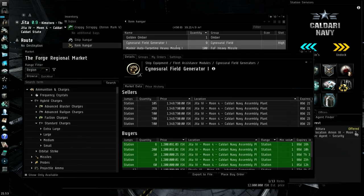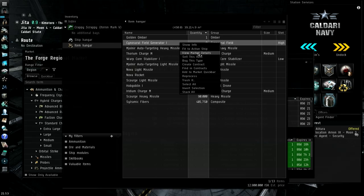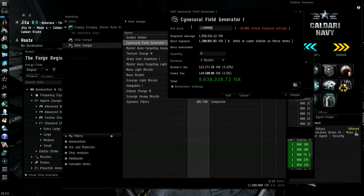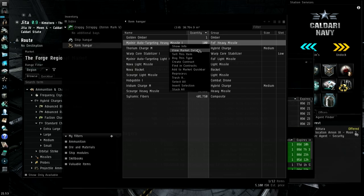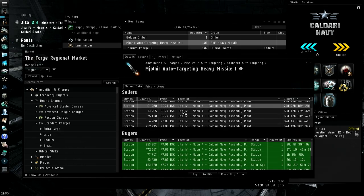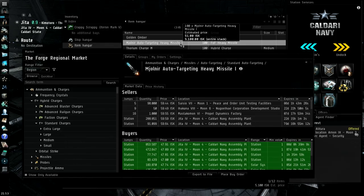All right, now I am going to do 1.1 million. How about that? I've got 9 of them. Okay. Now we're getting into some of these missiles. Okay, I've got 100 of them. They go for 59.44 a piece. Generally 59 or so each. Let's put them in here at 51.